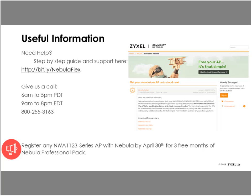We do see a lot of people who are doing more advanced installations using the USG as the gateway and then using Nebula for the switches and access points for the convenience there. Especially since each site's only going to have one USG, where you could have dozens or hundreds of access points and dozens of switches. So the need for the cloud management is generally much more on the access points and switches than it is on your gateway products.